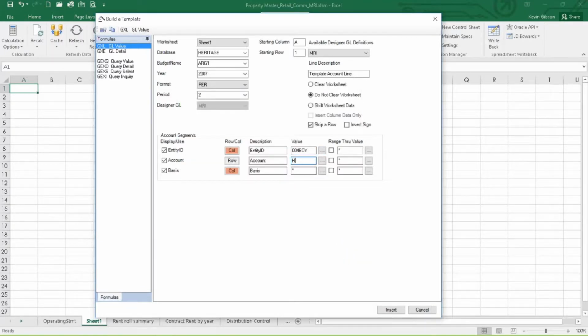Account number, my structure starts with an HT. Well, I'm going to type HT51 because I need all accounts that fit that definition, and I'm going to put that wildcard right at the end of it. So that will pull all of that information, and I'm going to show you how it completes out the remaining digits.